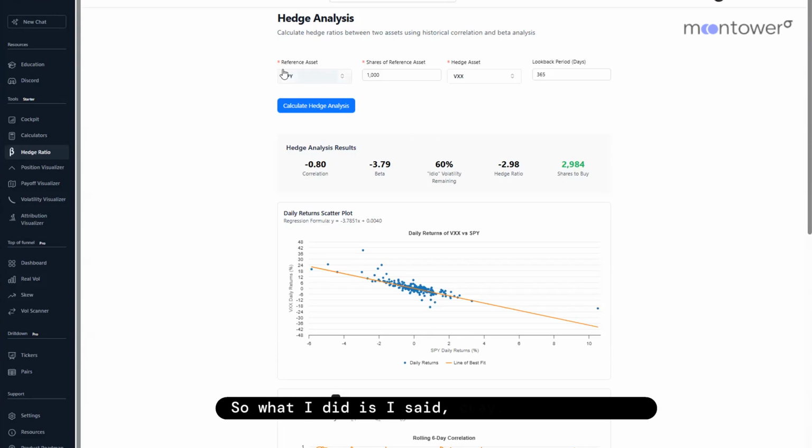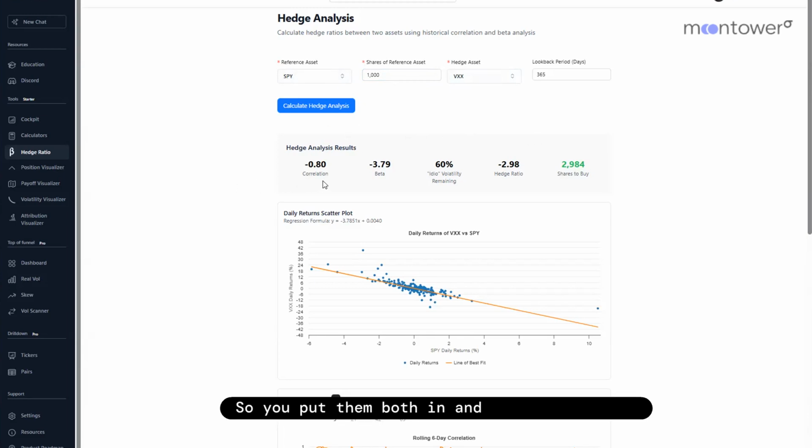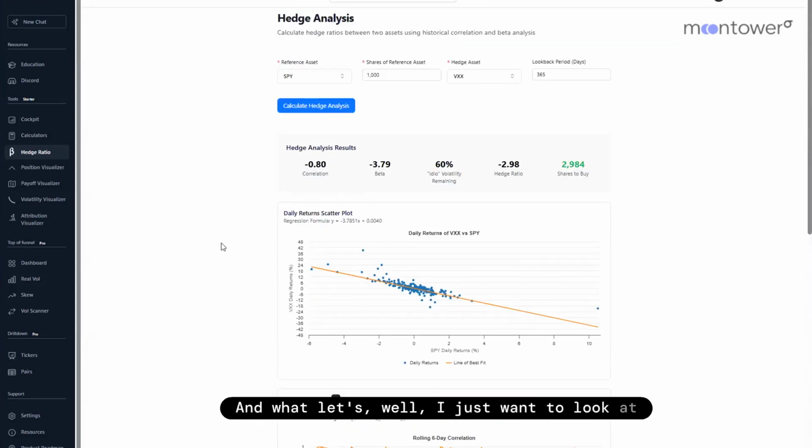So what I did is I said, okay, let's say I've got 1,000 shares of SPY, and my hedge asset is going to be VIX. In which case, because it's negatively correlated, instead of buying one and selling one, you're going to be buying both, because we do know that VIX is anti-correlated to SPY. So you put them both in and you just hit the calculate hedge analysis and it gives you all this stuff down here. And I just want to look at that real quick.